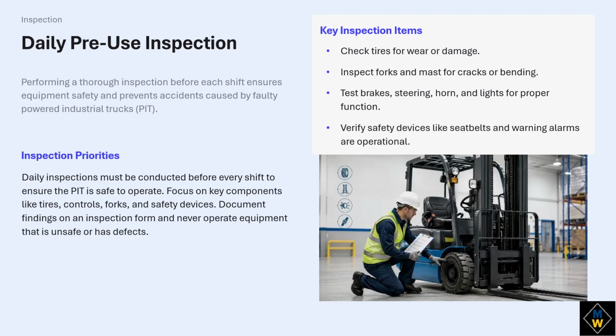Fluids and battery. For propane units, check for leaks and confirm the tank is properly secured. For electric units, check the battery charge level, inspect battery cables and connections for damage or corrosion, and look for any signs of acid leaks. Hydraulic system.